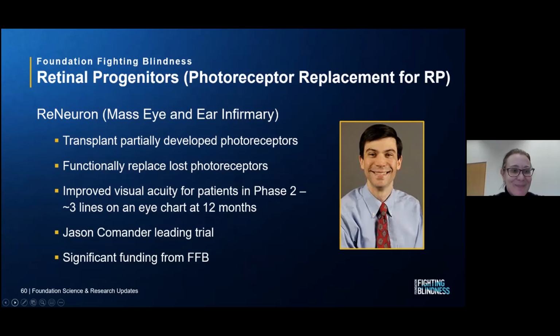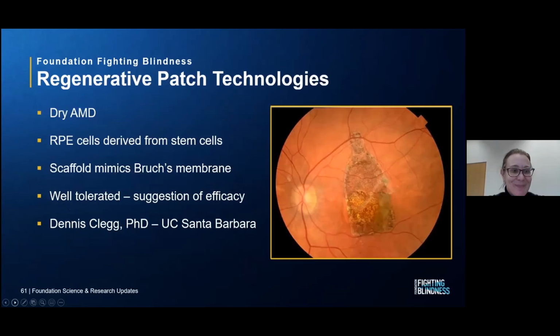In their phase 2 trial thus far, many of the patients have had about 3 lines of vision restoration at 12 months, and now they're seeing that vision improvement has been durable out to 18 months. So they're expanding their phase 2 right now, trying to get more data with the hope that they can move into phase 3. The Foundation Fighting Blindness US provided some significant funding to get this trial off the ground, and we also fund that smiling gentleman on the right, Jason Commander.